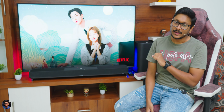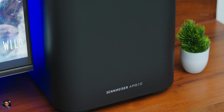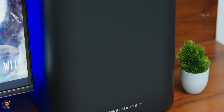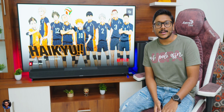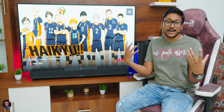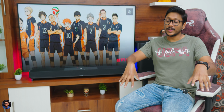Let me also quickly show you Sennheiser's Ambeo subwoofer as well. As I've told you, this is a complete wireless subwoofer, and this is also quite massive in size. Easily weighs around 8.2 kilos, and crazy part is you can connect up to 4 wireless subwoofers to this soundbar. Now imagine the kind of experience you might get if you have 4 subwoofers placed in your living room. It's gonna be next level.